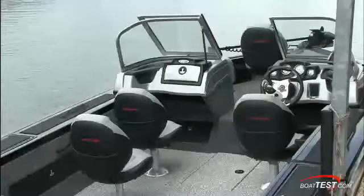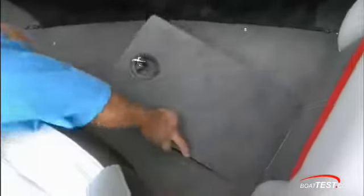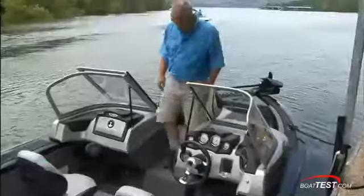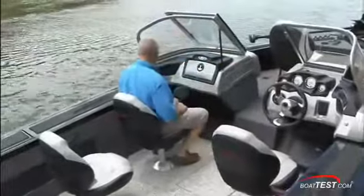The Targa V20 WT comes with 4 pedestal-mounted seats, 2 of which are movable. This one spins 360 degrees. Bow storage includes this locker to starboard with a locking latch. To port, there's a 19-gallon live well that has a dedicated spot for a bait bucket. It's easy to pass through the center section of the tall windshield, which is framed in aluminum.